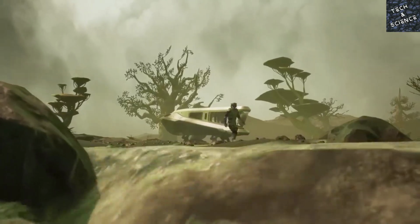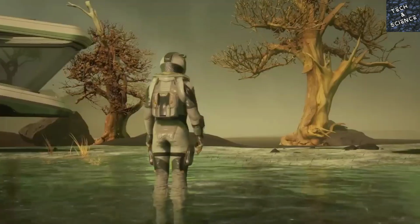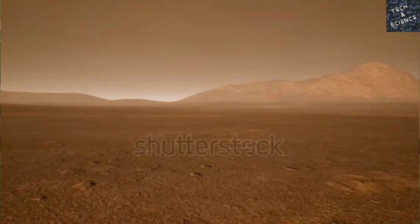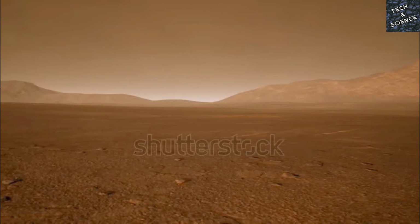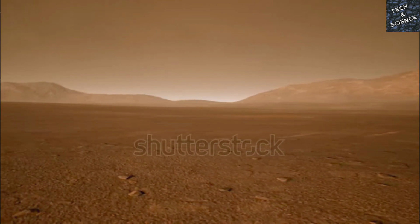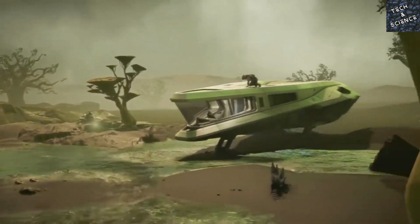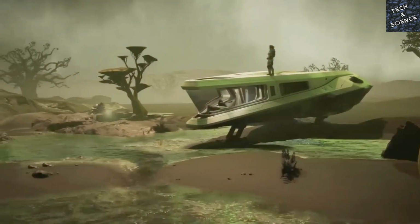Just think about making the first contact with an alien species. What could that be like? I mean, it could go very wrong, too. For one, we might not survive the trip to any exoplanets, even the nearest ones. So far, we have discovered and confirmed over 5,000 alien worlds. 63 of them are potentially habitable. But we just can't know for sure.